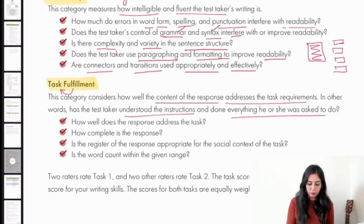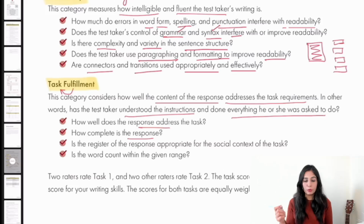How well does the response address the task? How complete is the response? Are you covering all parts of the question? So there are different parts of the questions, there are different bullet points. Are you addressing each and every one of them?